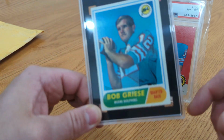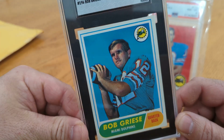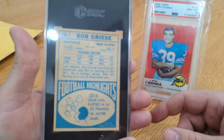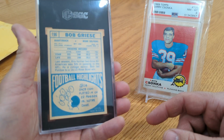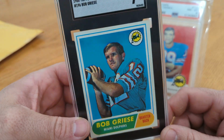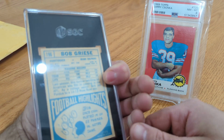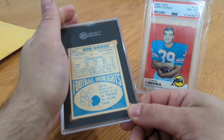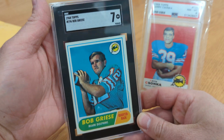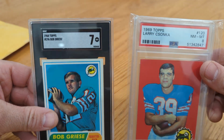But, yeah, that's what I got. Let me know, and this isn't to get into some kind of grading war in the comments. Just, does PSA typically not grade the back of the card the same way they grade the front? Because the front would look the same as this SGC 7, but when you turned it around, like I said, this border would be almost touching the edge. My camera doesn't like the back of this card. But, like I said, good color to it. Real happy with that example. I think it looks good in the SGC. I like both of them.